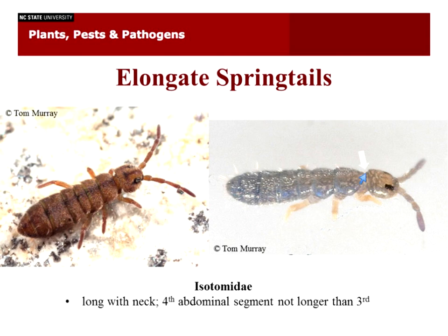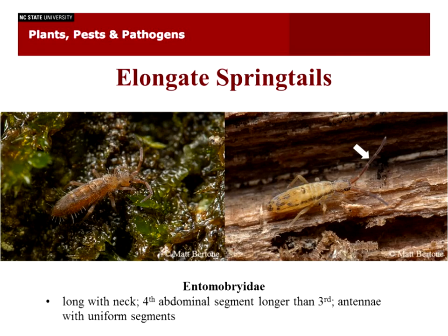In isotomids, they have this little hidden segment here, but they also have fairly uniform length of their abdominal segments. So the 4th abdominal segment, which will be 1, 2, 3, 4, is not longer than the 3rd, right here. So these are isotomids. They do have a little furcula. They can hop a little bit, and you can see the eye patches here.